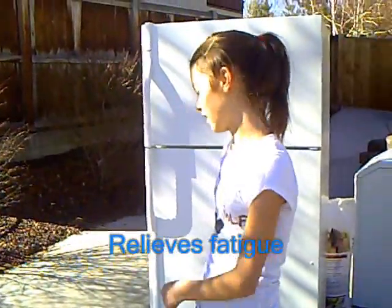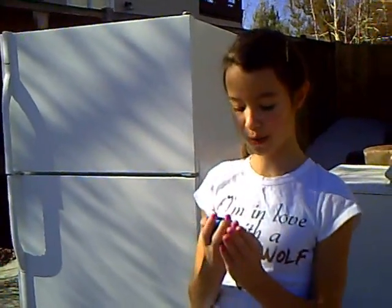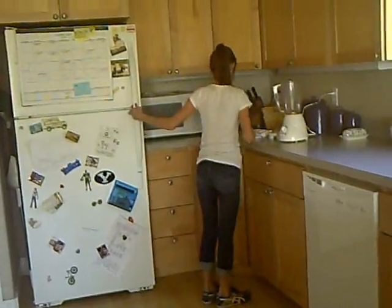Here's a few examples of how it works. I'm so exhausted and stressed out from moving all day. I think this iPod app works. Fatigue. Make a power smoothie with healthy fruits and vegetables in it to put a spring into your step. Sounds good!